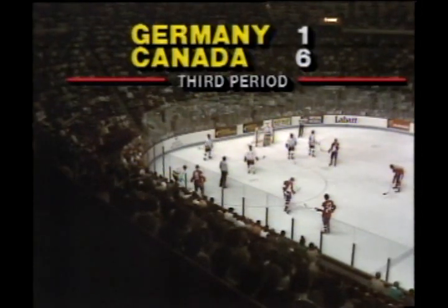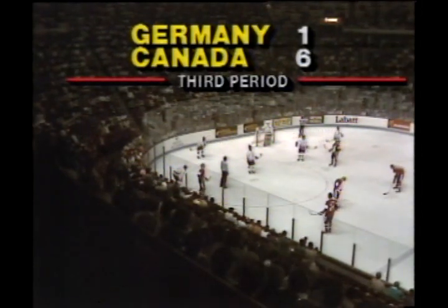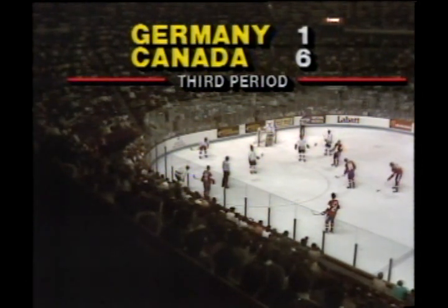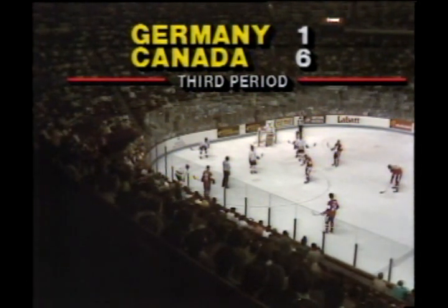Face off deep in the zone. There's the score. Canada leading Germany 6-1. Well, United States beat Sweden earlier today. Wayne Gretzky's back out there. He's seeing a lot of ice time tonight. That injury hasn't slowed him down at all. Out there now with Goulet and Middleton again.